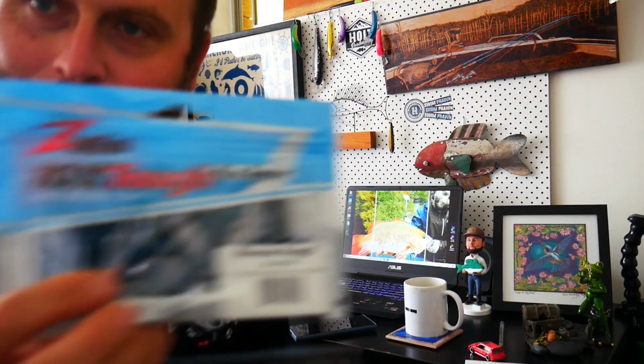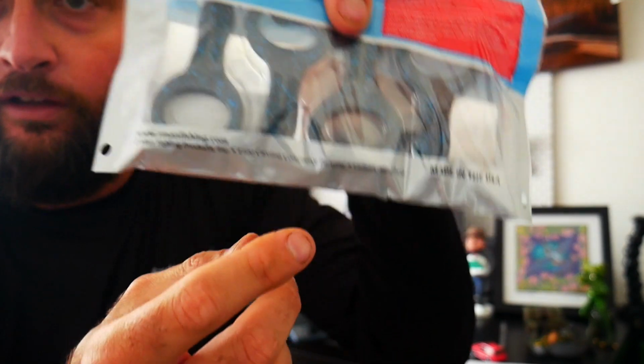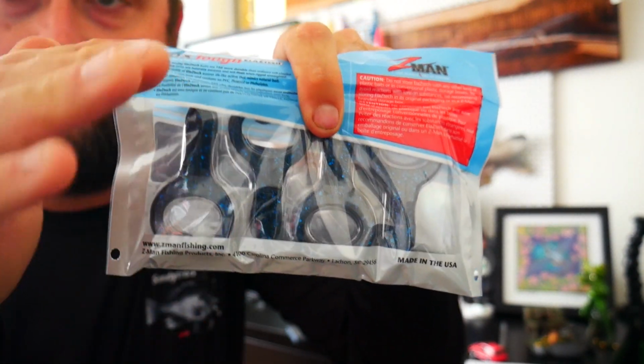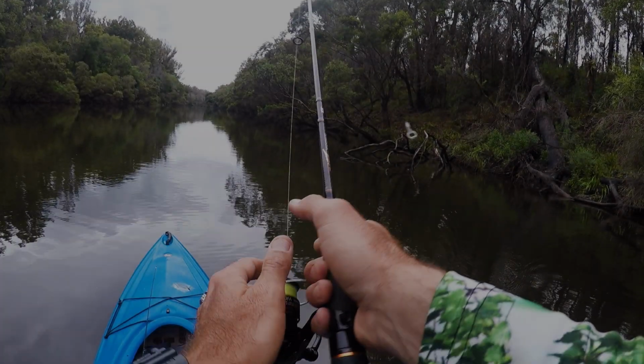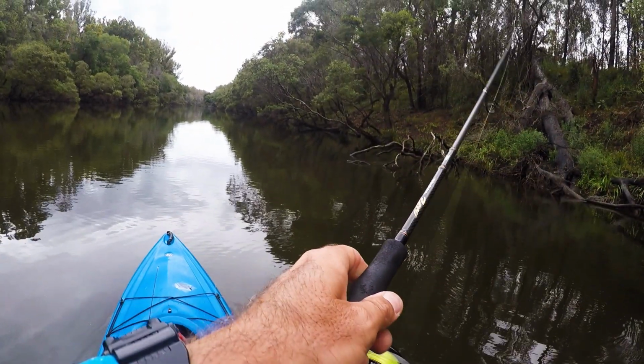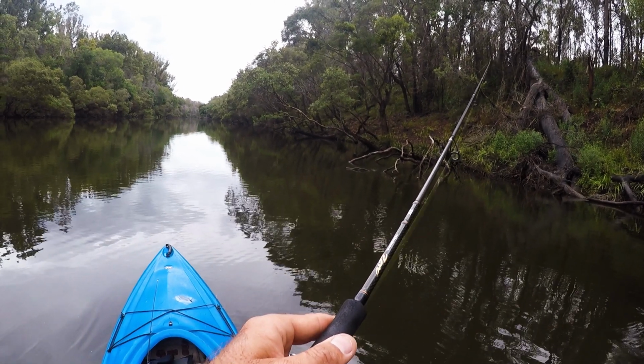A couple more. So the Z-Man little finesse frogs there, they've basically got two little legs at the back, both paddle tails. You throw them out, they'll sit on the surface and you can roll them back and the little legs will paddle, create quite a fair bit of disturbance. The situation that I'm throwing this frog right now, that day, the night before, there was a lot of rain, so that's why I knew that the frog bite should be on.